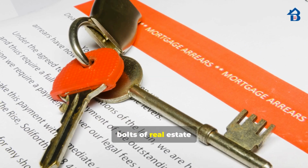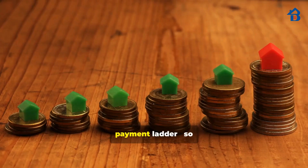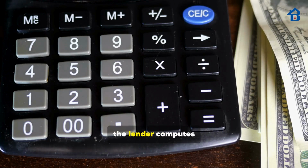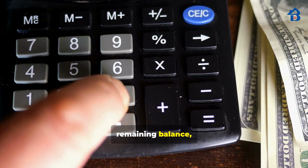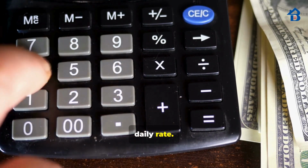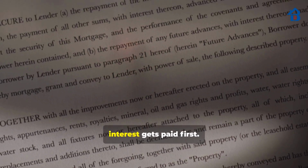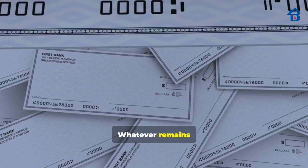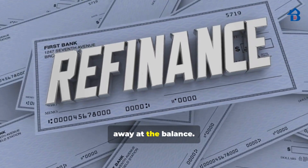Here's the nuts and bolts of real estate loan payments, broken down like a payment ladder, so it finally clicks. Step 1 on the ladder, interest. Each month, the lender computes interest on your remaining balance, usually using a daily rate. On a standard amortizing loan, interest gets paid first. Step 2, principal. Whatever remains from your payment after interest chips away at the balance.